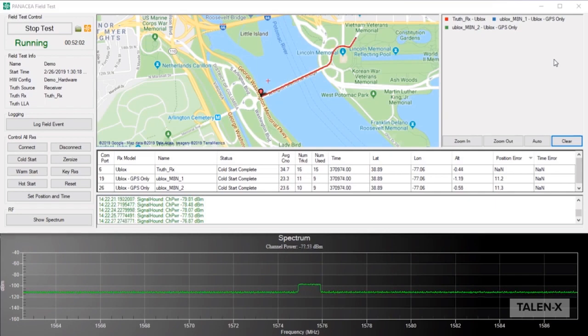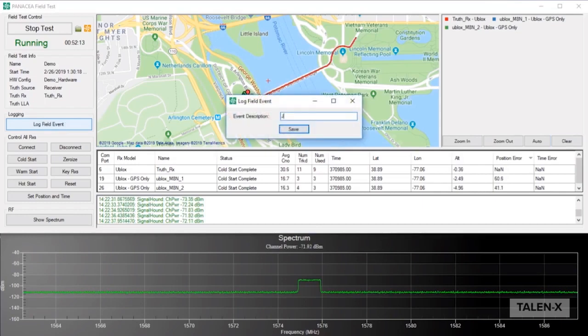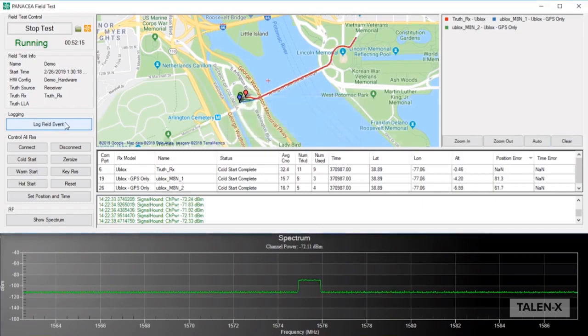When this number falls below 4, we will start to see the receivers drift around on the map as they no longer have a 3D navigation solution. This is a good time to log a field event. It will give us a timestamp in our log files and an overlay in our Panorama plots.